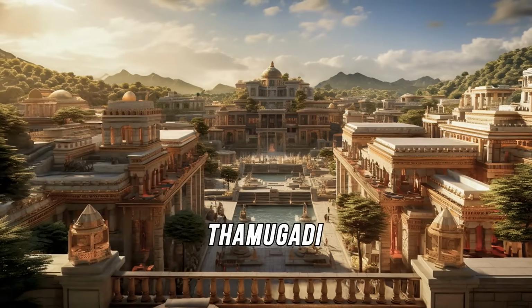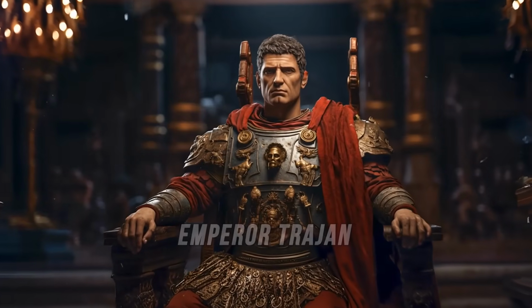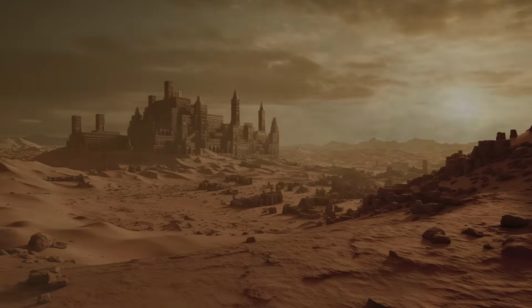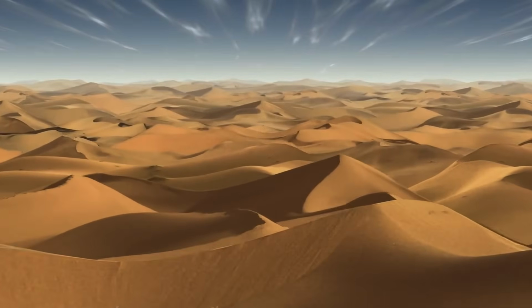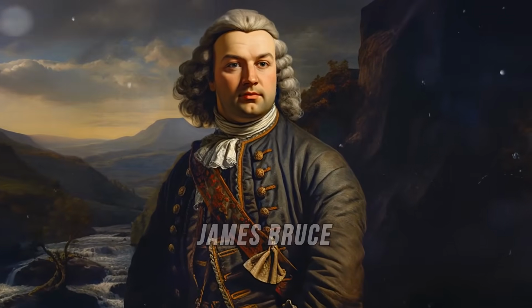Timgad was a Roman outpost constructed by the Emperor Trajan around the year 100 in the current era. For various reasons, its residents abandoned it around the year 700. The sands of the Sahara soon engulfed the city. It had remained hidden for nearly 1,000 years. Then, in the 1700s, a Scottish explorer started digging out the city.